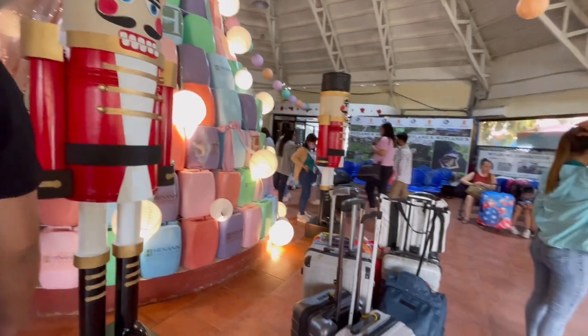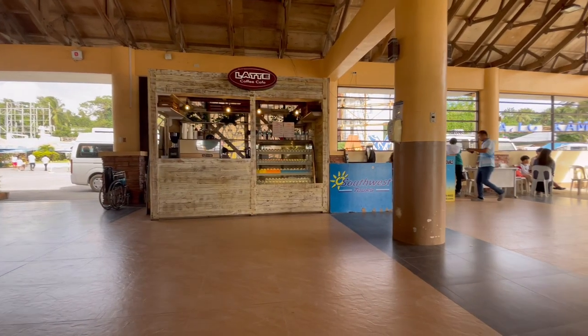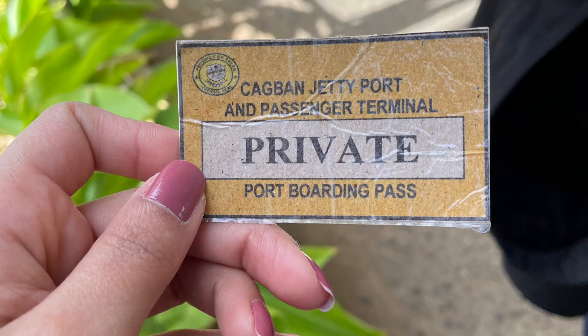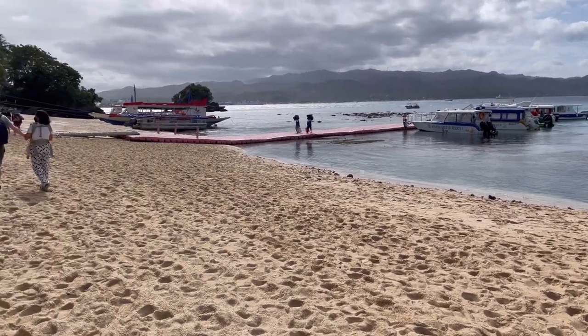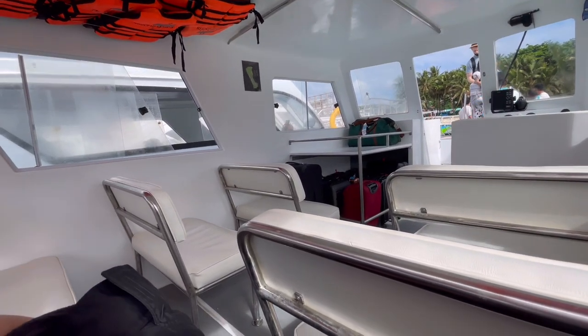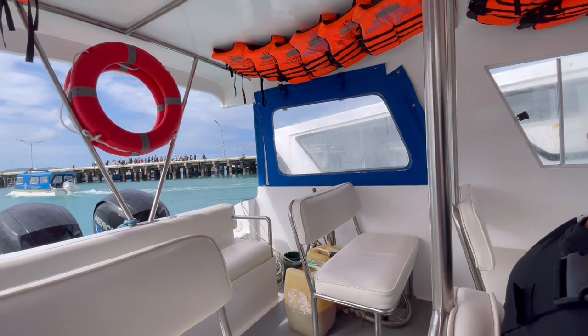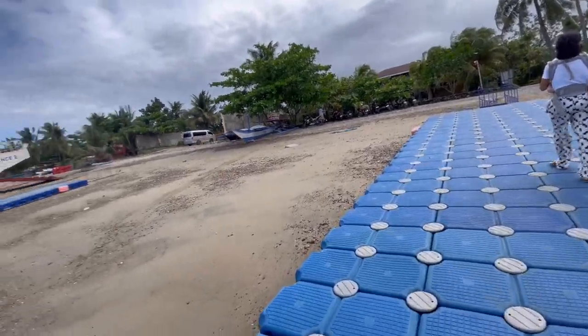So we were taken to the pier and then we waited for our speedboat. They also gave us this boarding pass for crossing the port. There was a coffee shop if you wanted to get a snack or some coffee. And then we headed for our speedboat. The ride back to the airport was faster and shorter, so it only took a few minutes.